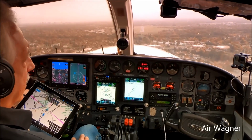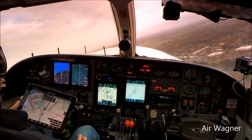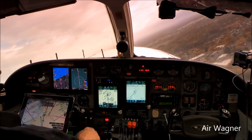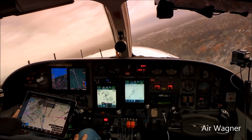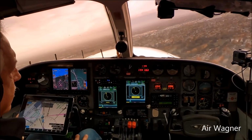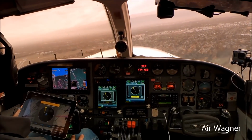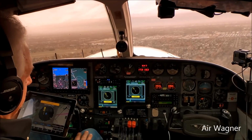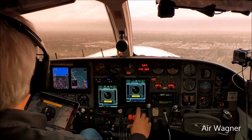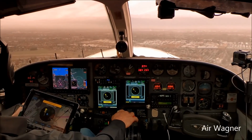Minimum. There's 520. Minimum. There's our break off. Now we can lower the gear. First notch of flaps. Traffic, 11 o'clock, low, 2 miles. All right, gas on the carriage, got 3 green, mixtures up, first notch of flaps.